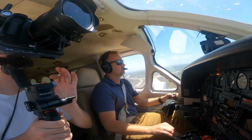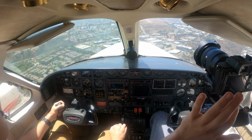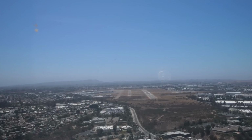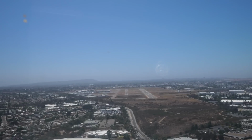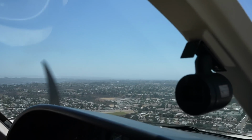March 439er83, Chancellor traffic to follow, 1 mile final. Traffic inside, 9er83. March 439er83, number 2, 28 left, cleared to land. Number 2, 28 left, 9er83. Clear to land 983.